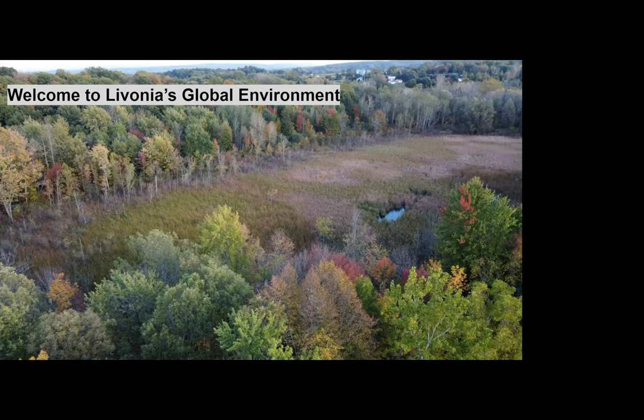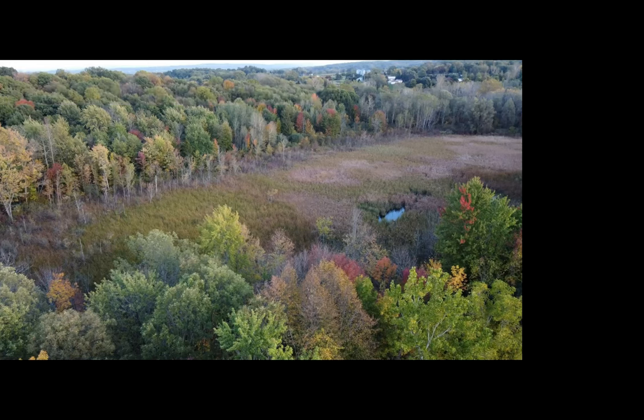So what you're looking at here is a picture of Livonia's wetlands. It's about a 9-acre wetland that you'll hear quite a bit about tonight, how they work, what we're worried about with them, things we're learning about it, really fantastic.